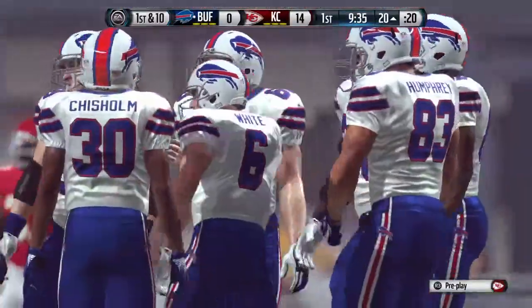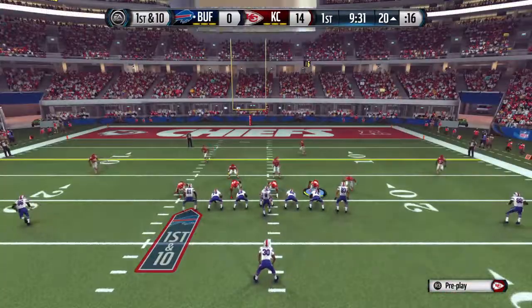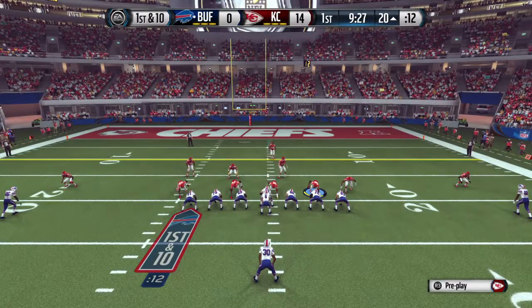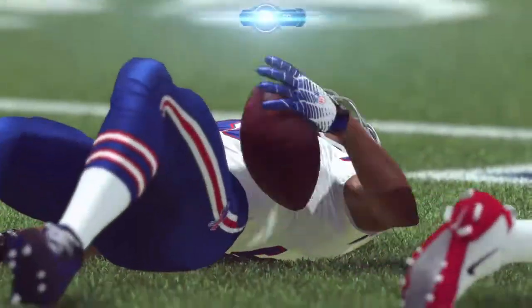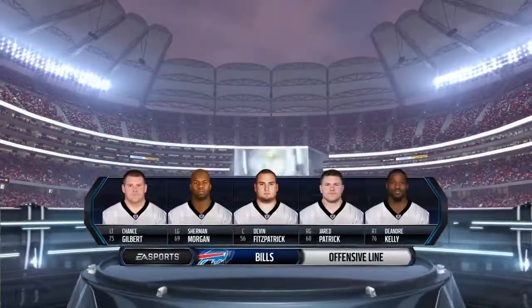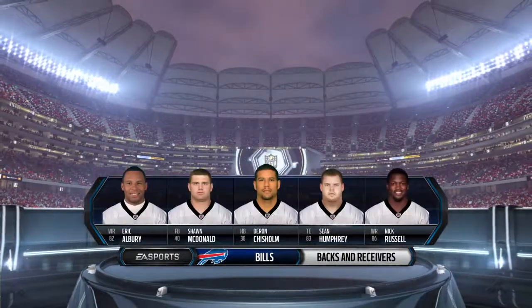The Bills have driven inside the red zone, and last week they were so effective inside the 20. After the long gain, let's see what they do here. They'll run it here. Slashes to the left side. Here's the Bills' offensive lineup. They've done a great job of converting on third down this season.